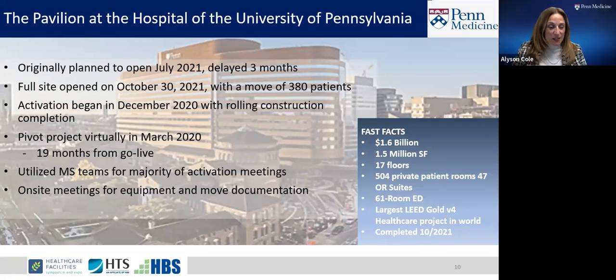So what a difference a year makes. We just celebrated our 1-year milestone a few weeks ago here in Philadelphia at the Hospital of the University of Pennsylvania. You're seeing a photo of the HUP Pavilion, which is a $1.6 billion facility. It's actually the largest capital project in Penn Medicine's history, and in Philadelphia it's one of the most sophisticated and ambitious healthcare projects around. It is a 1.5 million square foot facility. We housed over 504 patient rooms, 47 operating rooms, and a 2-story emergency department.